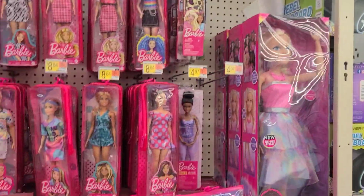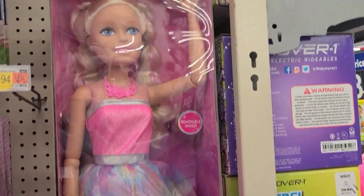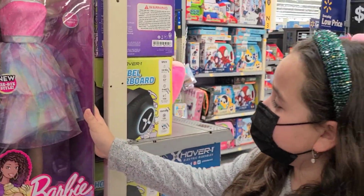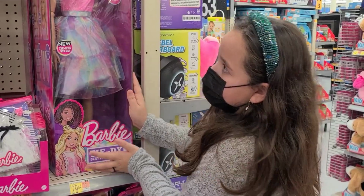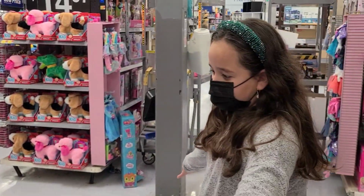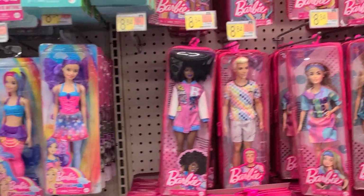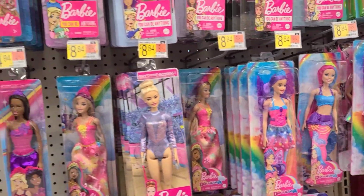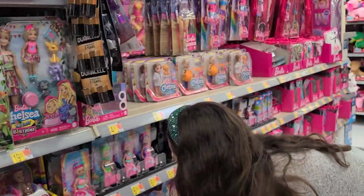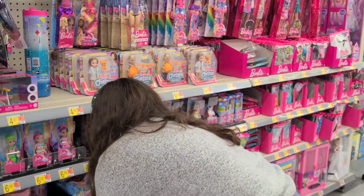Okay. We have the Barbies now. Oh my gosh. Look, they have the tie-dye best fashion friend Barbie. She is so adorable. And then we have a bunch of costumes or clothes that they can use, and more Barbies. And then they even have the Chelsea color reveal and the pet color reveal.